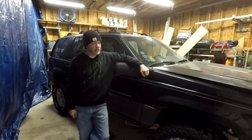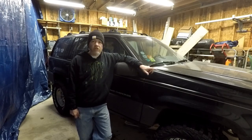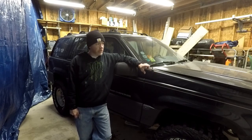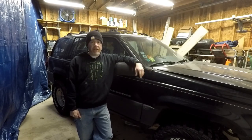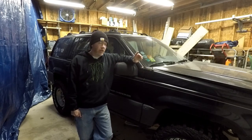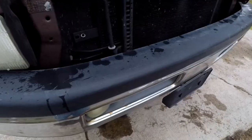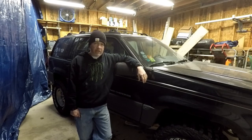What is up, YouTube? Back on the ZJ, still going on this thing. Need to change oil, check fluids. What I want to do is pull this out, spin it around, get it back in here so I can have the front end kind of aimed towards the warm side of the garage. Right now I got the stupid truck out there warming up so I can get it out of the way so I can turn this around. That's leaking antifreeze everywhere. I can't keep up.